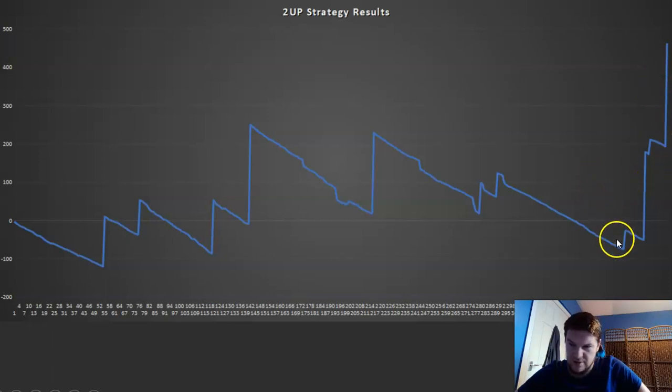So that's really good. There are a few little upticks and downticks here, and that's because very occasionally, probably I'd say less than 20 times, I've just left it as a £10 or £20 bet, just because there might not have been the liquidity on Smarkets, or I just liked it as an outright bet. So yeah, this is kind of 2-up in a nutshell.